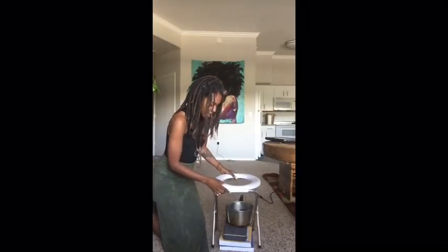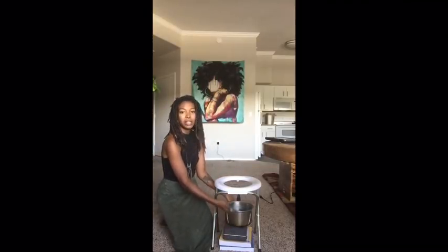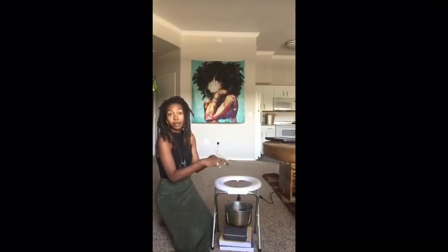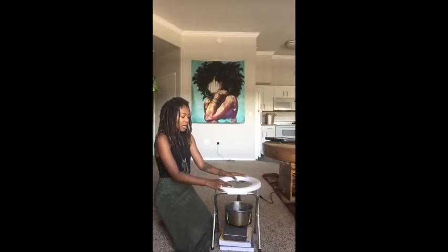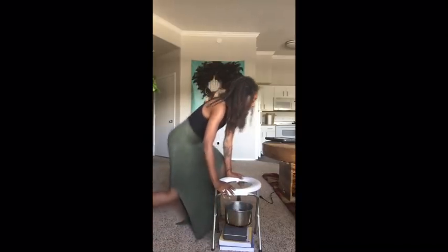So you take this, and I have just put some books and a yoga block because it helps bring the pot up closer. It brings the steam closer. It makes for a more effective steam. For me personally, some people feel hotter and want the pot farther away, so just be mindful of what feels good for you. But that's the way I have it.